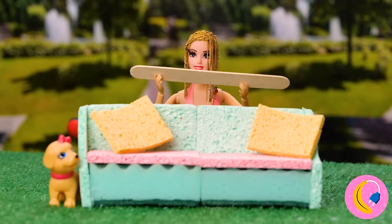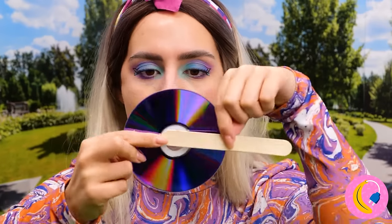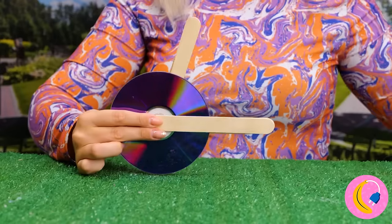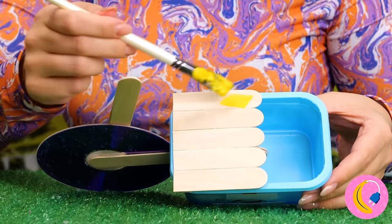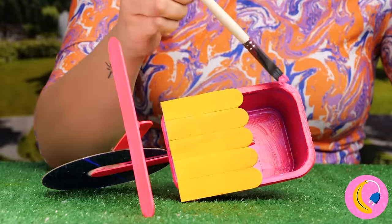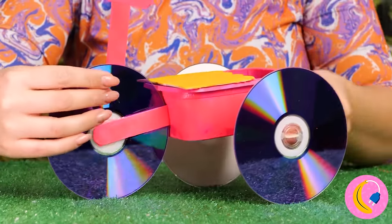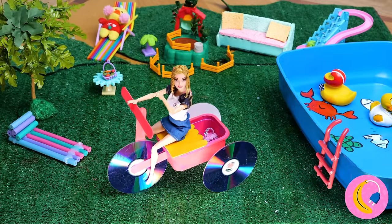Aw, it looks like your puppy wants to go for a ride. Just take an old CD. What else are you using them for? With some popsicle sticks in a container, maybe some paint, with some CDs in back, you've got a brand new bike. And your puppy can ride in back.